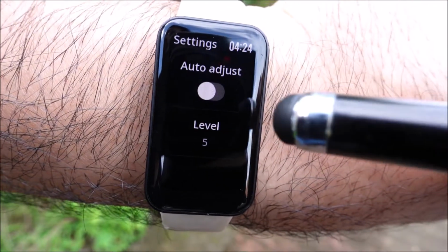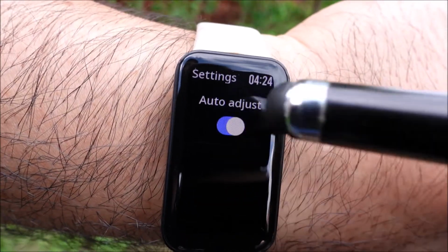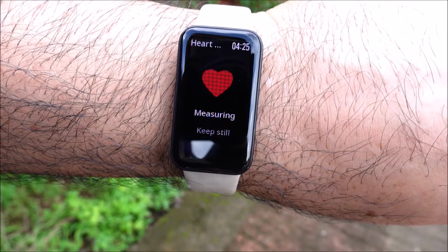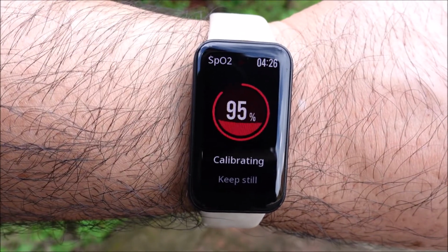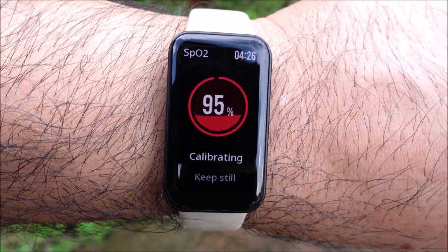Reason 5. You can get 5 levels of brightness along with auto adjust brightness feature. Reason 6. Besides heart rate monitoring, you get round the clock SpO2 measuring feature. However, this cannot replace the measurement given by medical device.